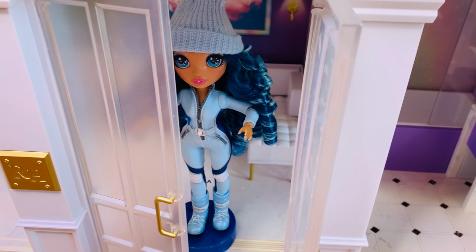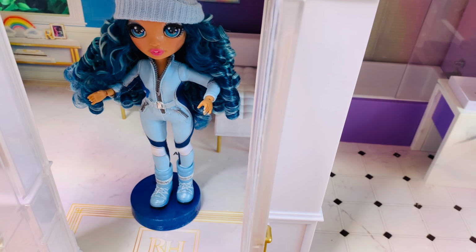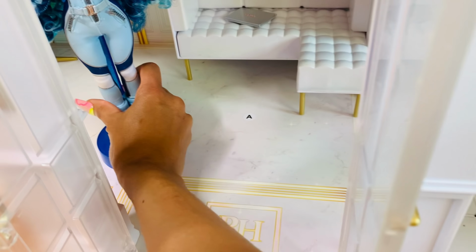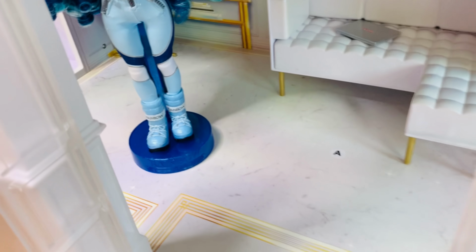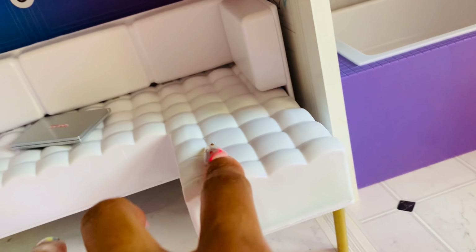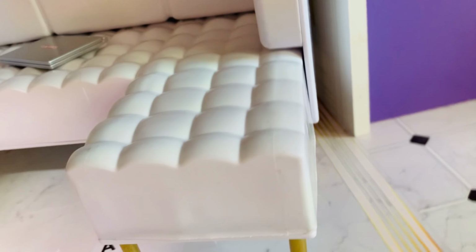Oh, hey there, Skylar. Skylar from winter break is waiting on us. Hey, girl, you already got here before me? That's fine. Okay. Oh my gosh, look at the inside. Beautiful. Look at the couch. I can take it out and show you guys. It's a close-up on it.